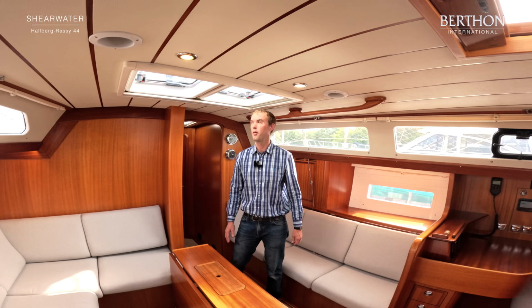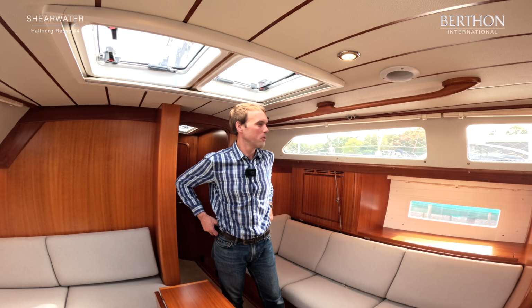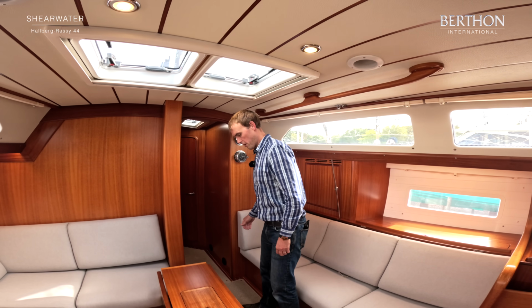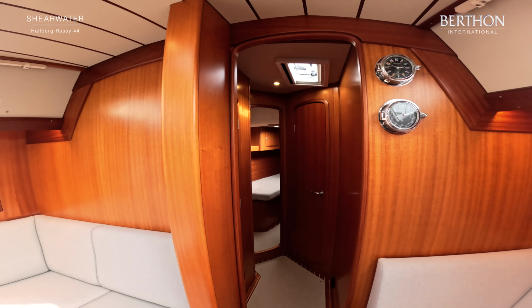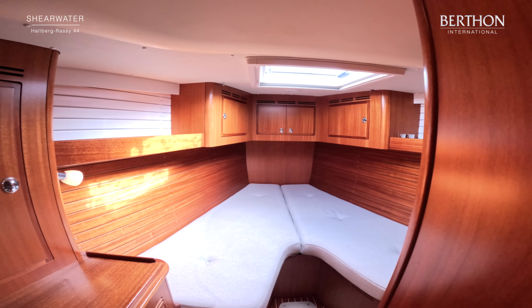And as you can see, well, I'm 6'3", got really good head height. Not many boats that I can stand up in, which is always nice. So that's pretty much throughout the boat. As we make our way forward, I'll just let my excellent colleague make his way forward first. You're going forward into the forward cabin.